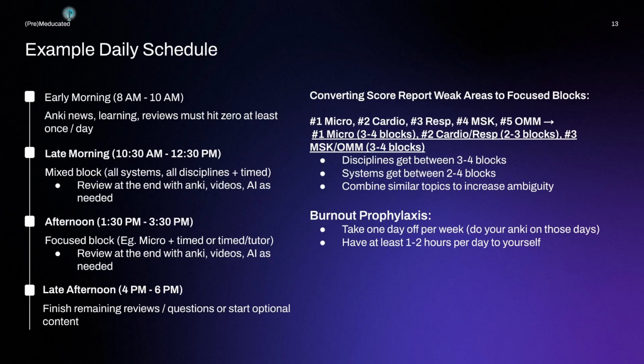Next up, we have MSK and OMM. Those two categories are essentially the same thing. And I can almost guarantee you, if your MSK section is low, your OMM section is probably low, and vice versa. I strongly recommend always combining these two sections. Now that we're combining a discipline with a system, I tend to go on the high end, let's say 3 to 4 blocks of this. Also, because these are very highly weighted sections. MSK alone is at least 13% of the test.